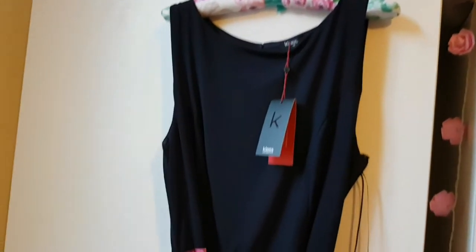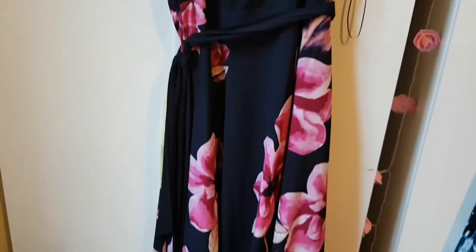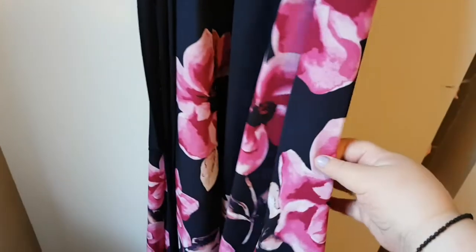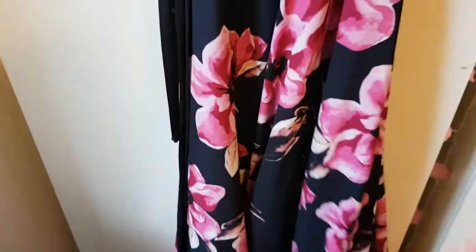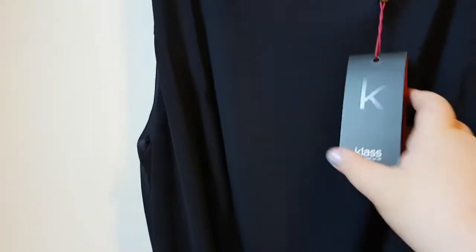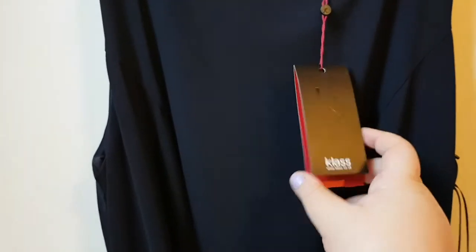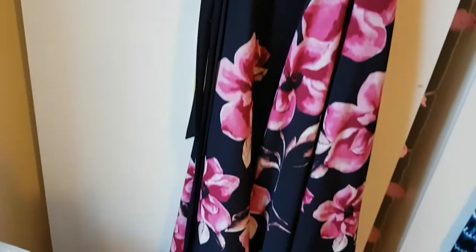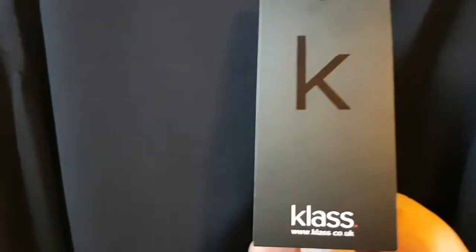So this is dress number 1. I think this is more for an evening, for a wedding, an important event. Very flowy, beautiful flowers. It's navy blue. It has a tie here and the neck is very up there. I got a size 16 and it was £45 and I got it for £35. So that's why I couldn't resist. Does this look like a dress that costs £35? Did I mention the brand? The brand is Klass.